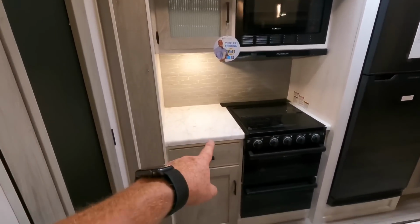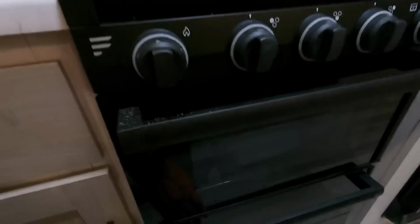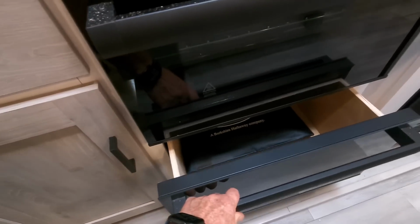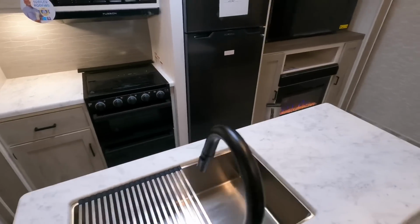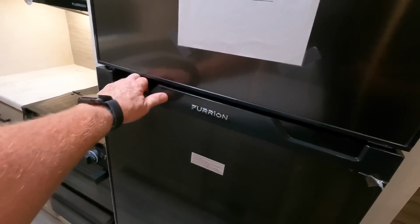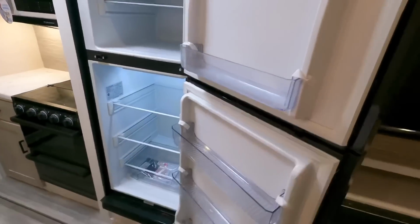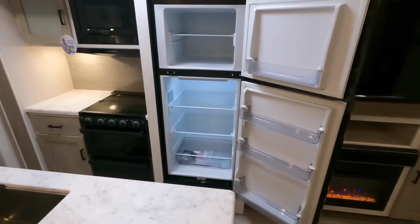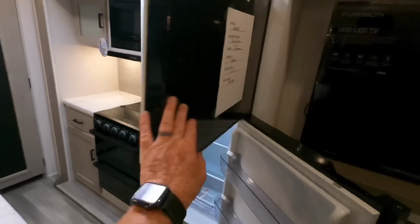Press membrane countertops again carried over next to the oven. 3-eye burner on the top with a matching pull-out drawer on the bottom for all of your pots and pans. All electric Furrion fridge. This does work off the solar on the unit. So going down the road, or maybe you're dry camping or boondocking, excuse me, the refrigerator will work, so no worries there.